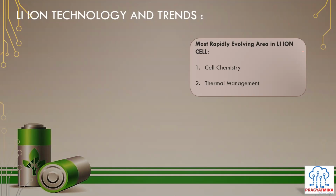And once the bleeding of current happens, the temperature will rise. For NMC chemistry, the temperature range is around 210 to 250. These temperature ranges are reached very fast if the thermal properties of the cell are not managed, and the cell can go bad. Even NMC chemistries can burst like a bomb.